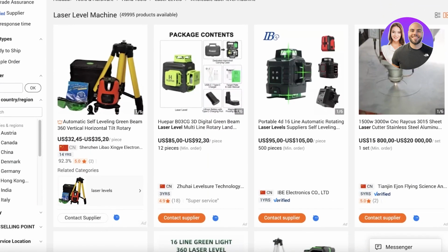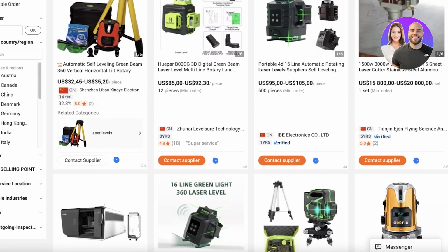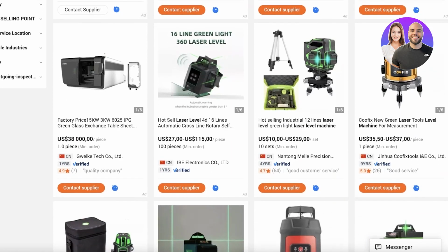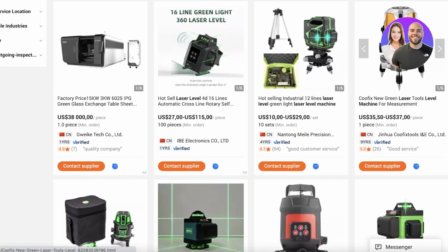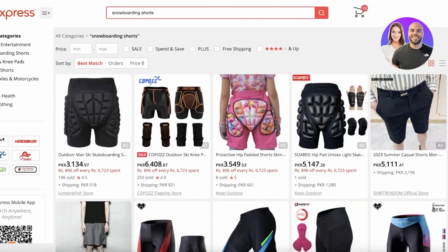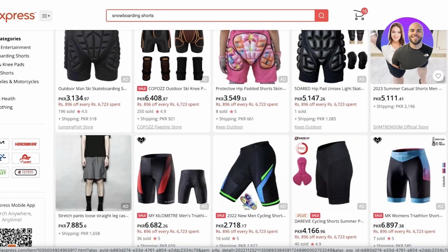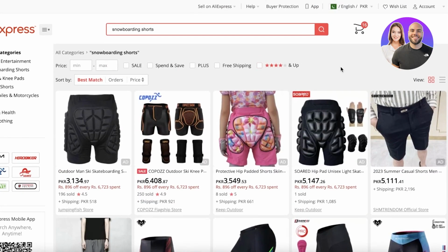So laser printers have become super popular right now, and there are a lot of people using them. So these levelers are super helpful. People always want to reduce the time that they have to spend on each individual project, and these can really help them in doing so, hence making a great addition to your store. Then last up, we also have snowboarding shorts. So snowboarding shorts have recently become popular amongst a lot of these sporty Instagram pages. They are now promoting these, and they are amazing to sell on your Shopify store.